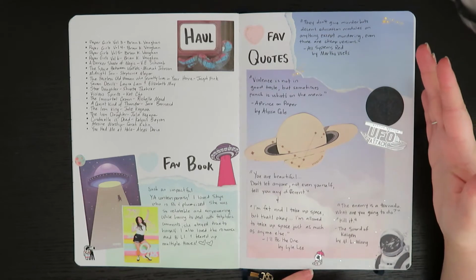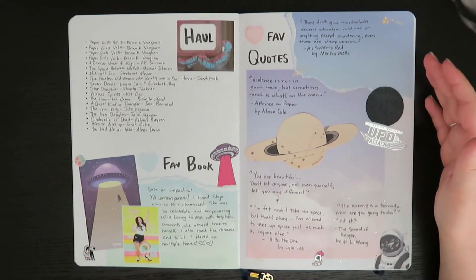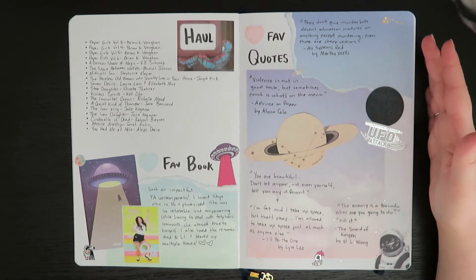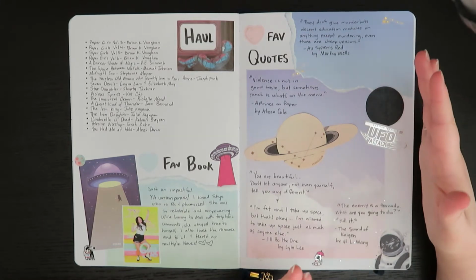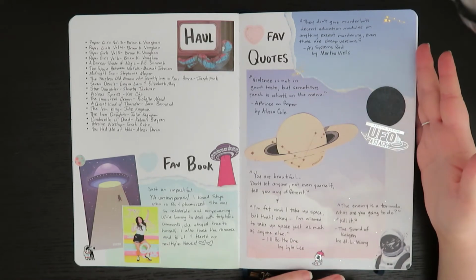And then we have my favorite quotes page. Again, one thing that I've been noticing is that a lot of my favorite quotes come from books that I rate 4 or 5 stars, which I guess is not surprising. But I also have a book on here that I only rated 3 stars. But again, the quotes were great. A lot of the quotes this month are funny quotes.